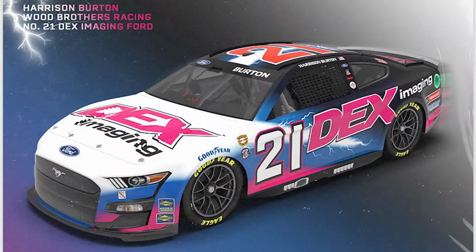Next up, this is another one I feel like is underrated, in my opinion. Harrison Burton driving the number 21 Dex Imaging Ford, throwing it back to his dad, Jeff Burton. He's throwing it back to the old Exide paint scheme from back in the day, from 2000. I think they did a really good job with this one as well. Like, they executed it near perfect. I love this throwback paint scheme. Very well done from the Wood Brothers to pull that paint scheme off.